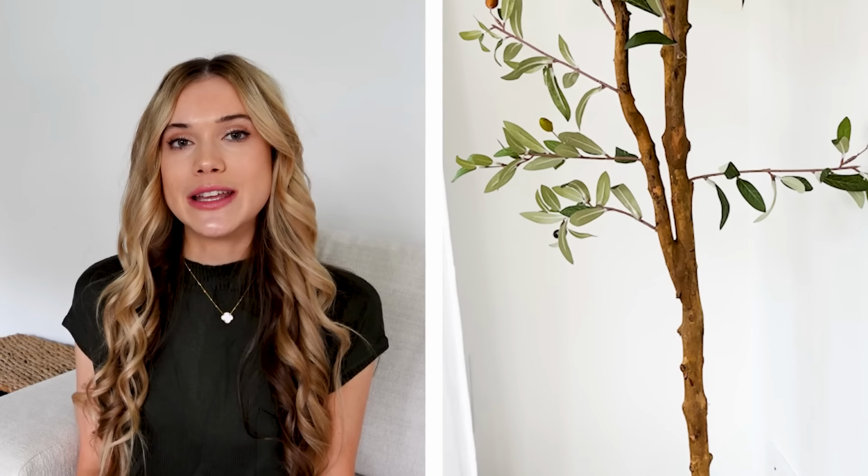They look beautiful in the corner of your bedroom. We have one in our sunroom. We also like one as you're coming down in your stairwell. It kind of fits beautifully in the corner. And it's also a piece of decor that you can keep in your home year round.